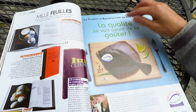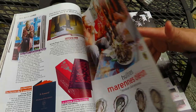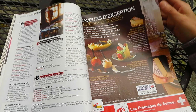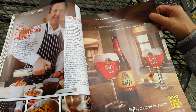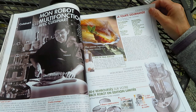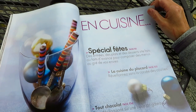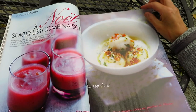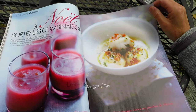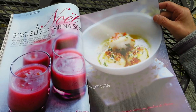Fracras, d'Alsace. Les huttes. La tourte gourmande. Ooh, so pretty. Spéciale fête. À Noël, sortez les combinaisons. Les combinaisons. Ooh. Coquille Saint-Jacques.